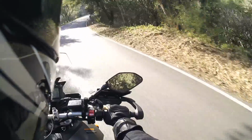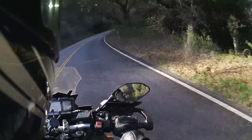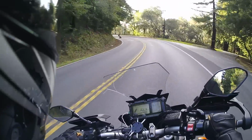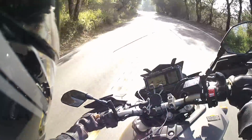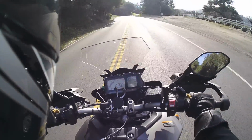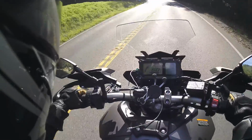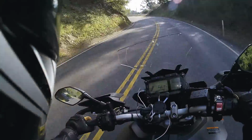It has a 5-gallon tank, so bigger than the FJ-09's tank. Should give you a touring range under moderate use of 180 miles, 190 miles. Not bad for a sport tourer. Not great. I think a sport tourer should go a minimum of 200 miles between fill-ups. And I think if you babied this bike, you should see over 45 miles per gallon. So you might be able to see 200 miles.